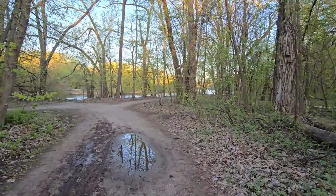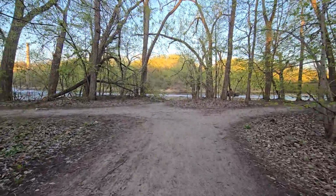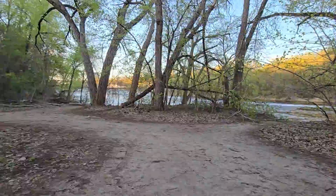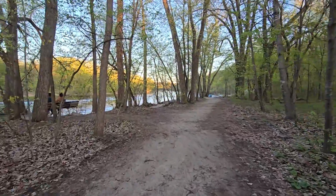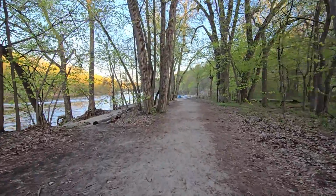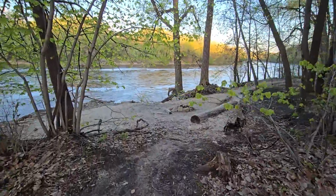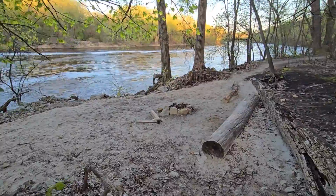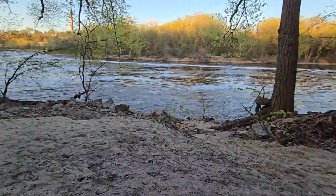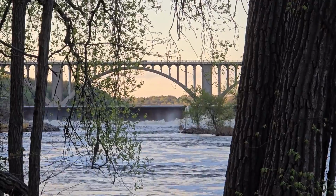We made it to the beach. If we can see it, I'll show you, but there's a dam down here. I don't know if people will see it really well. I don't know how flooded the Mississippi River is. I would love to get some friends and just have a campfire down here. There's so many fire pits. It'd be so pretty. Oh, perfect, you can see it. There's the dam.